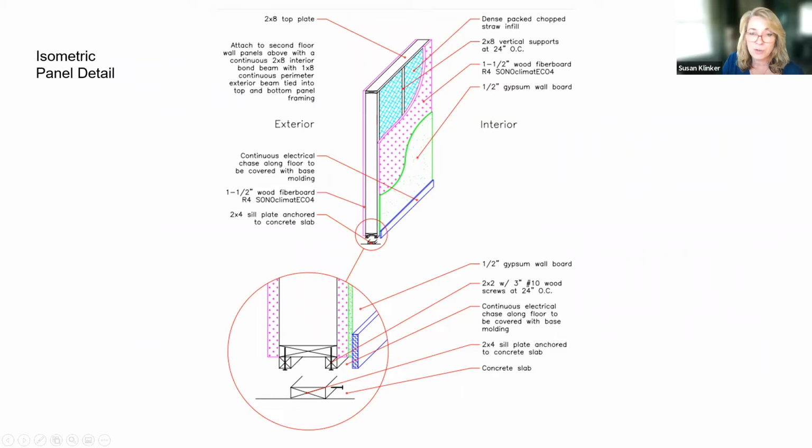This isometric shows our 2x8 framing construction. The 1.5 inch wood fiberboard sheathing provides for structural shear, as well as a continuous thermal break on the inside and on the outside of the structure. We use 1/2 inch gypsum wallboard on the interior finish to meet fire code. The detail also shows how the panels are seated and attached to the slab. And on the second floor, interior and exterior bond beams are used to attach the panels vertically.